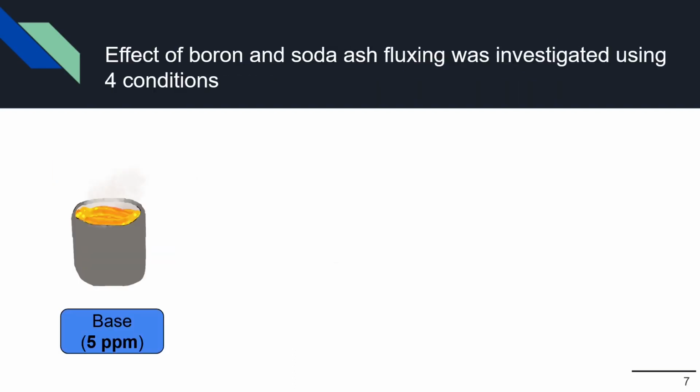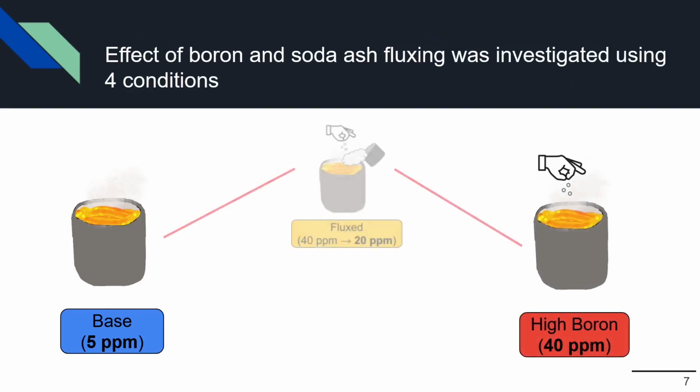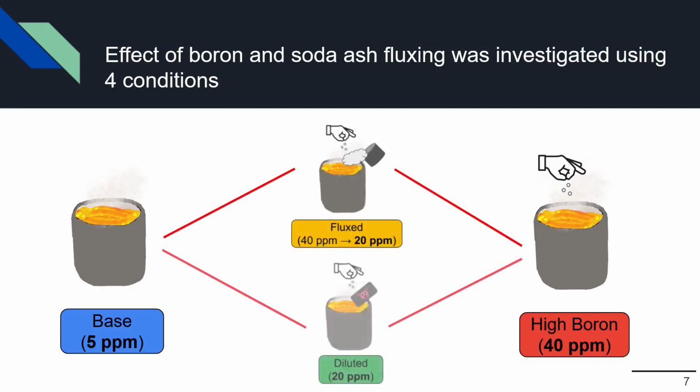To test this, we developed 4 different melt conditions: a baseline composition with 5 parts per million boron, a high boron melt with 40 parts per million, a fluxed melt where we reduced the boron content from 40 parts per million down to 20 parts per million using soda ash, and a diluted melt where we did the same thing by adding virgin material.